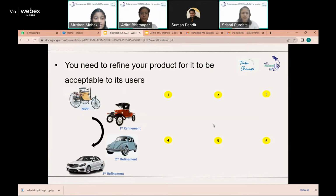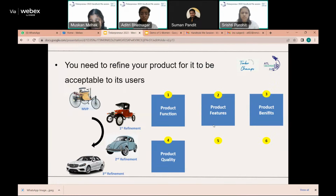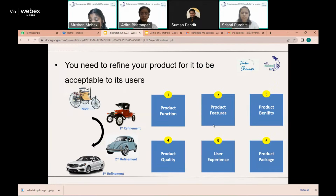Now you can see there is an MVP. It seems to be from the 19th century, but the second one is slightly different from the third one, and it's also better than the second and the first. What are the differences in all these products? Let me tell you. The difference is in the product function, features, benefits, quality, and user experience, which changes from the MVP to the second and the third refinements.